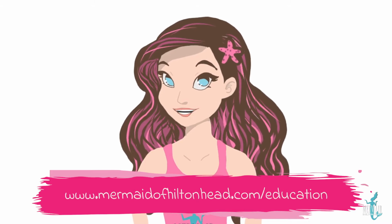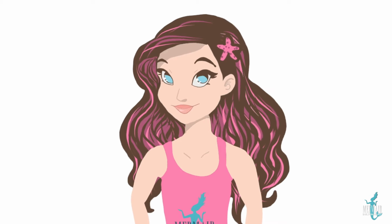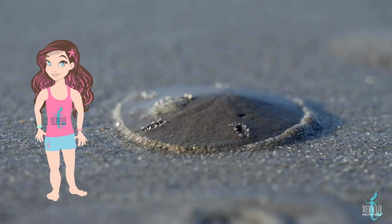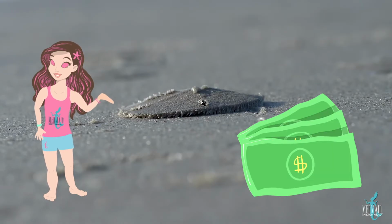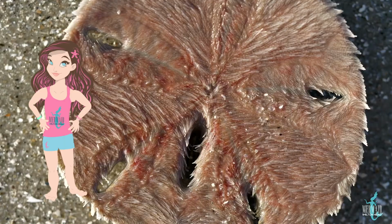Now, let's talk about some of the most important sea creatures out there, sand dollars and starfish. Let's start with sand dollars. Sand dollars are rounded, flat sea urchins that are sometimes referred to as sea biscuits or mermaid money. Many people don't know this, but sand dollars are actually alive.